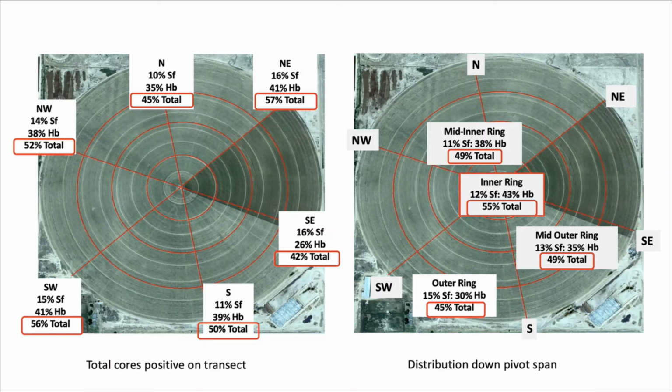And we were quite surprised. The picture on the left shows the percentage of soil cores positive for nematodes on each of those 6 transects. Anywhere from 56% in the lower left-hand corner to 42% in the lower right-hand side. And so this is excellent establishment. We were shocked that it did this well.